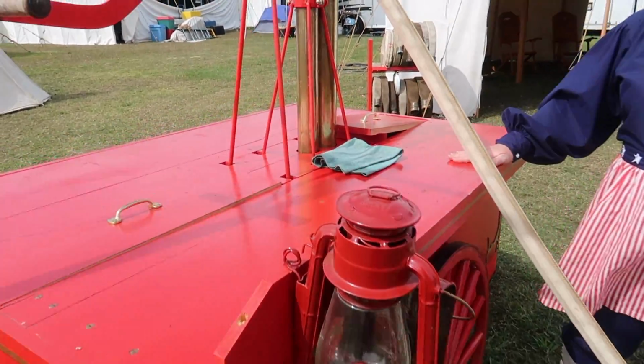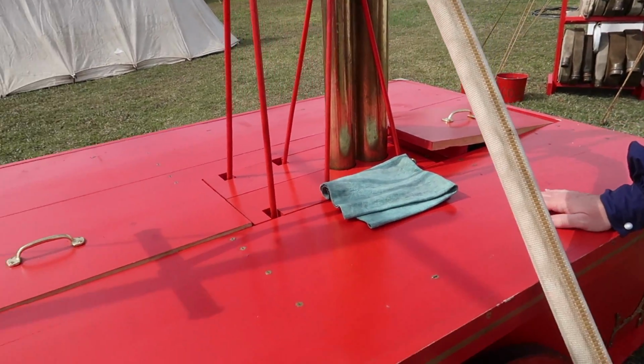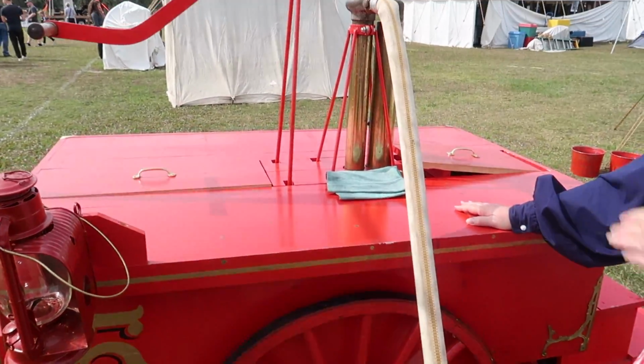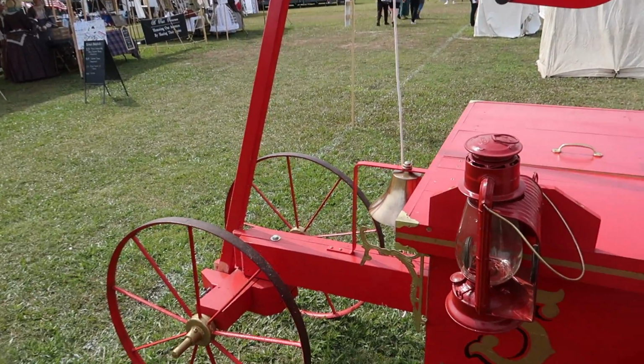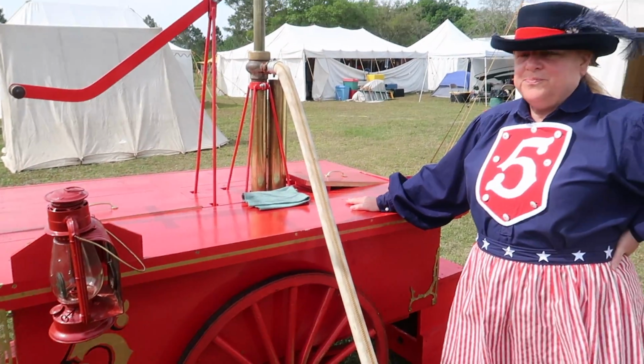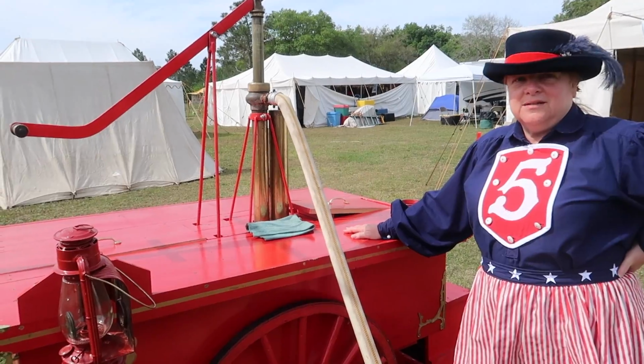Something like this would be in small towns across America, even up into the 1930s and 40s. They were very efficient. They were hand-drawn, they were hand-pumped, so there was not much to break. This is a 100-gallon tank, and it pumps 40 gallons a minute. I get to ring the bell.